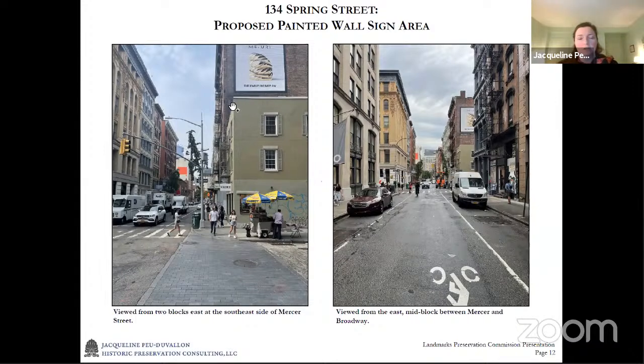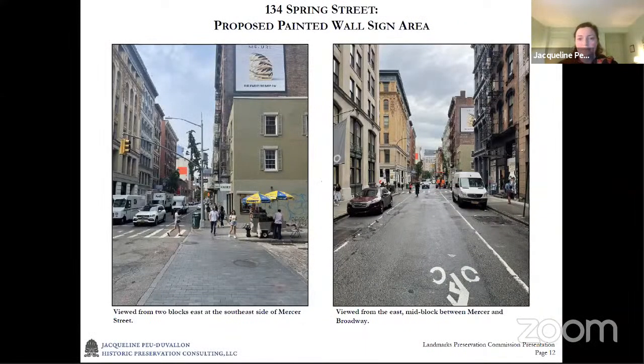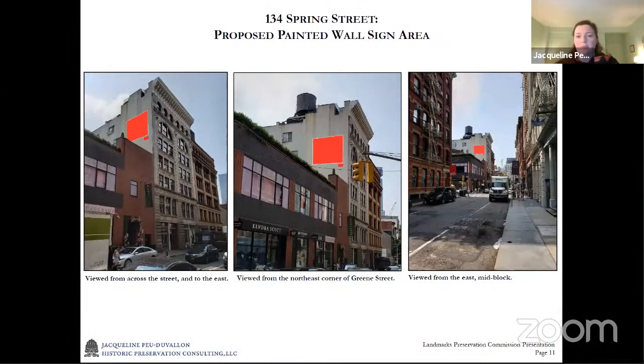And the address of this building is 111 Spring. You also see it in this view as you are getting very far back from the building, viewed between Mercer and Broadway. So here's our proposed sign. Here's one sign that's existing. And oops, I'm sorry. Then that's it. And I welcome any questions or comments, please.